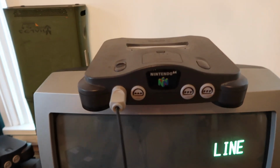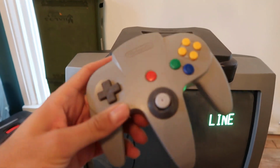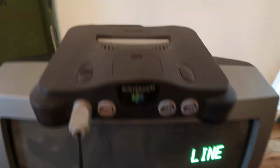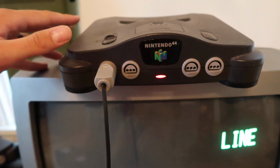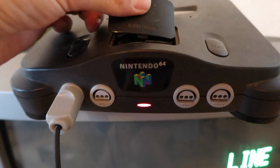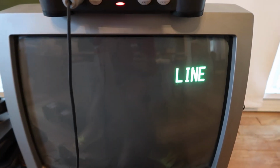Nintendo 64 time. First one, I know the controller works. It's the one that we keep to test units with, and I know the cords are proper because those are the ones we know work for sure. Let's see if it powers on. Oh, that's a good sign. Does this one have a... Nope, this one just has a regular jam pack. It doesn't have the expansion pack. We'll talk about that in a bit. So it does power on.